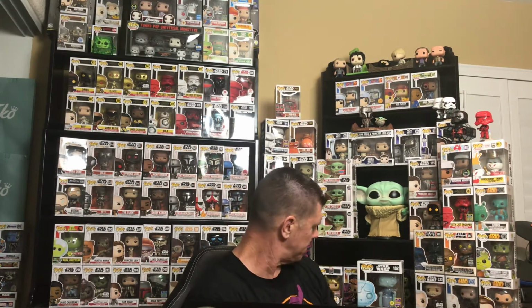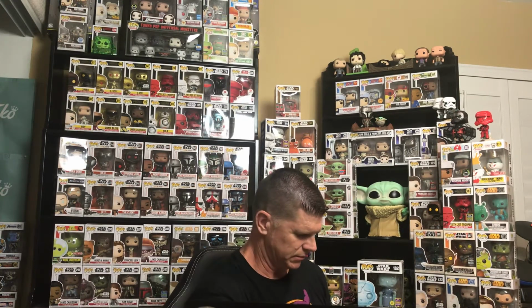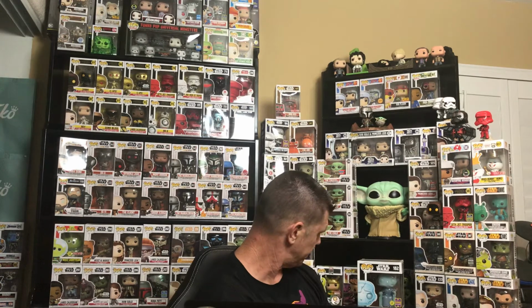All right. So another, I need this open. Yeah, another type of holographic glow-in-the-dark pop. This is Spirit Yoda. So it's a Spirit Yoda. It's a Walgreens exclusive. It's the number 2 in the blue box series. So I guess it's in the same series as the holographic Emperor.